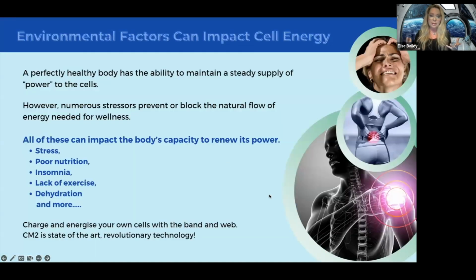So the other thing is, obviously, environmental factors like epigenetics. We know that our environment can cause us huge problems. And so with all the stressors in life, with all the things that can go wrong, we need something that we know we can keep counting on. So we have to look at these things because this lowers cell charge. This causes us to not be able to regenerate like we did when we were younger. And so things like stress, poor nutrition, insomnia, lack of exercise, dehydration is a huge one, very big. So we want to make sure that we're looking at this as a holistic approach.